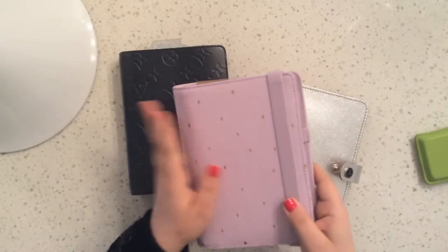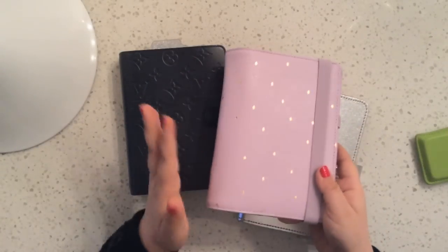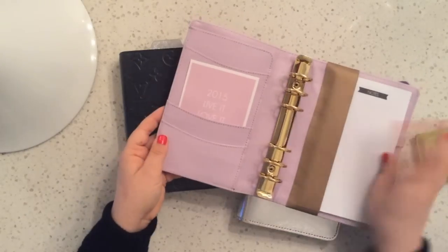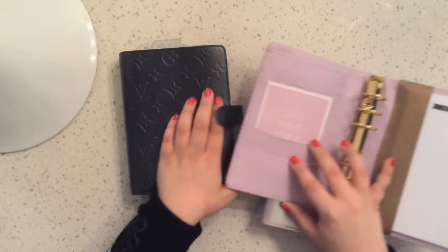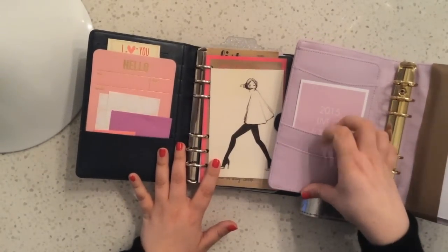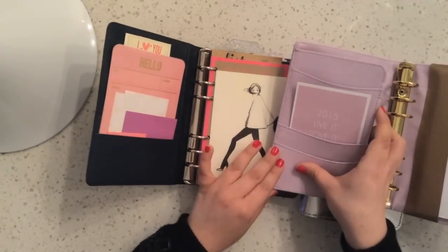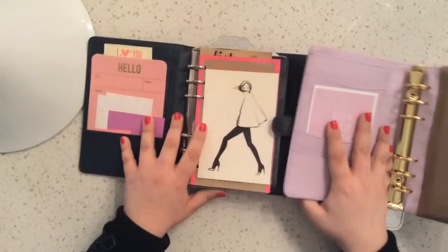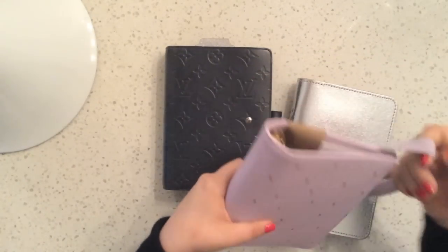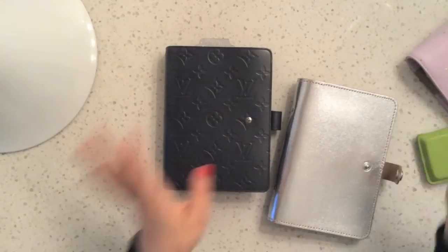I have not used this Kikki, so I can't tell you about the rings or any of that. I can show you guys the inside of it. The setup is a little bit more similar to the Louis Vuitton. It does have these pockets here and then a secretarial pocket, which the Louis Vuitton one has in the back. So if that's helpful for you guys to know that.